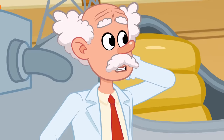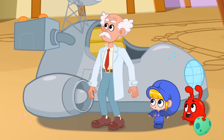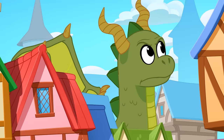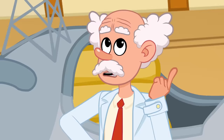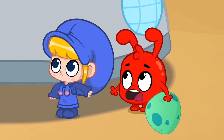Tumbling test tubes. Why is everybody running? Oh. You had the dragon's egg. Please, give it back to the dragon. Hurry! Oh, so that's a mommy dragon searching for her egg. We need to give it back, but how? Morphle, morph into a dragon too.